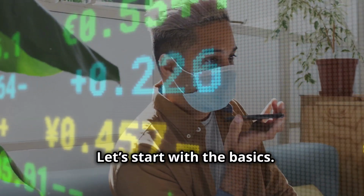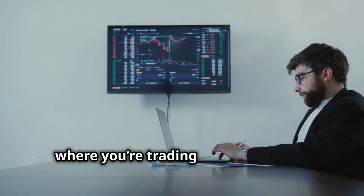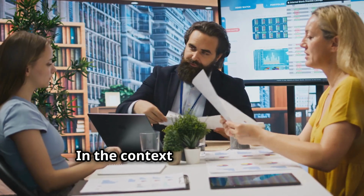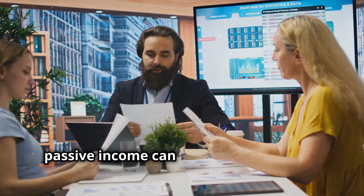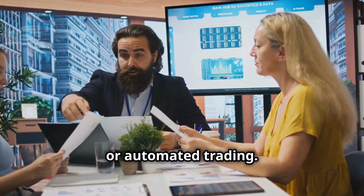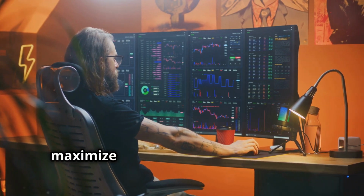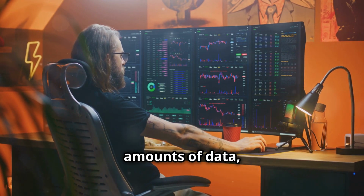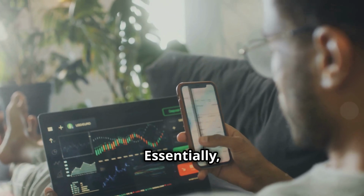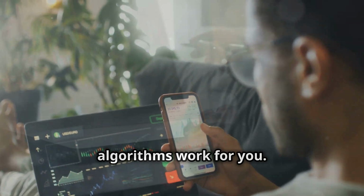Let's start with the basics. Passive income is money earned with minimal effort. Unlike active income, where you're trading time for money, passive income allows you to make money without constant involvement. In the context of stock trading, passive income can be achieved through strategies like dividend investing, long-term growth stocks, or automated trading. But how does AI fit into this? AI helps simplify stock trading and maximize efficiency by analyzing huge amounts of data, recognizing trends, and even making trades on your behalf. Essentially, AI can manage your investments, allowing you to sit back and let the algorithms work for you.